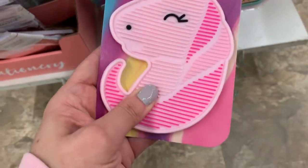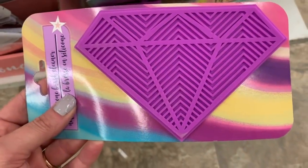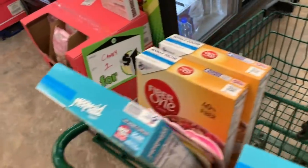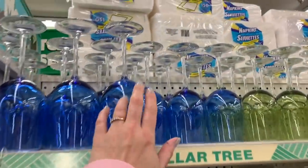But I love the unicorn because it's pink and pretty. But this one has the most surface area. Like, I really love that one too. I'm so conflicted, you guys. I think I'm gonna put all three of them in my cart for now and then just try to decide as I'm shopping.